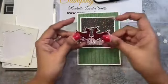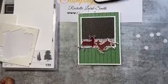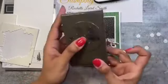Now I've got my 2 deer. One of these will punch out with the deer, which I already did. But the other one's obviously in the different direction, so I fussy cut it. And I'm adding some mini dimensionals, which you might see there. You can cut them up and put them on the legs, like I didn't do with the previous one, but you can do it with glue as well. Just some thin strips of that work.